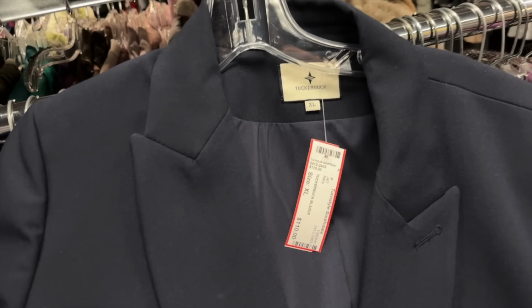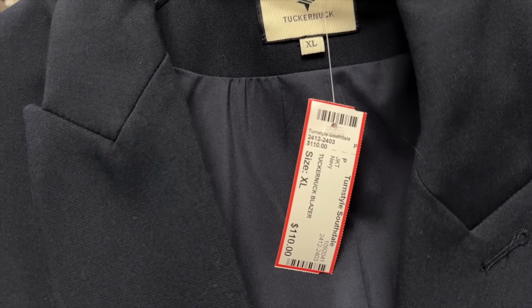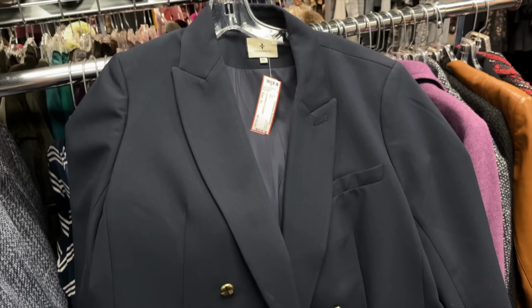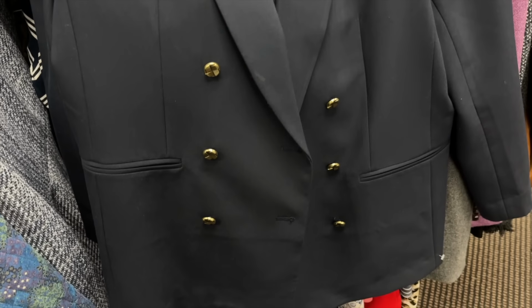Then I found another Tucker neck piece, but this store had marked it way higher than the other one, so it was $110, which, no freaking way. I wouldn't even pay half off.